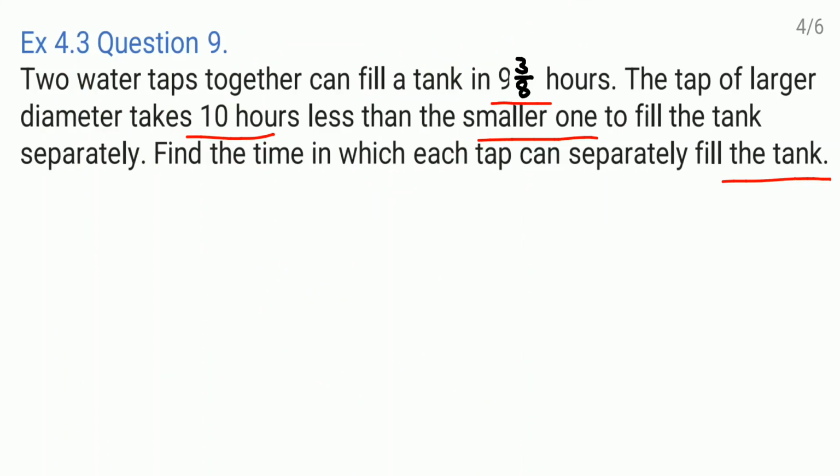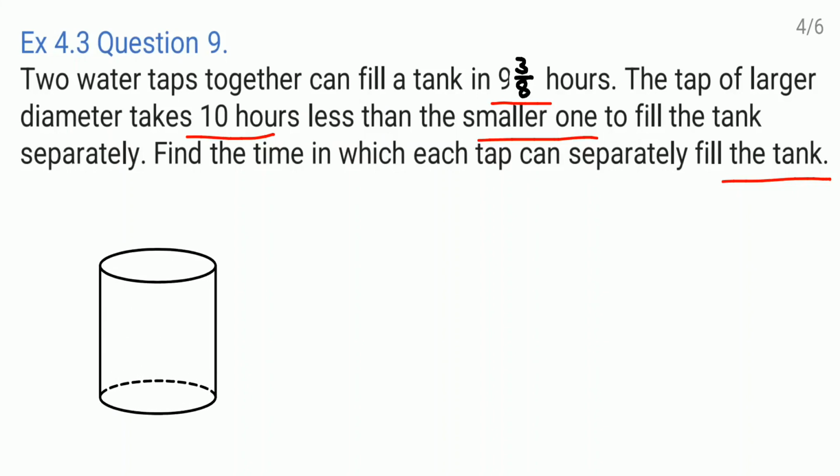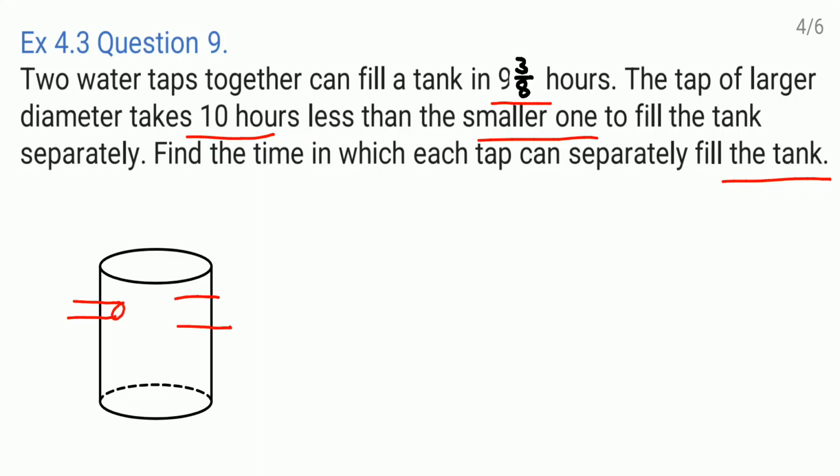See here. Now, they are saying two water taps together can fill a tank in 9 3/8 hours. So, I am showing you here. This one is a tank. Correct. So, in this one, this is one tap with a smaller diameter, and this one is the other tap with a larger diameter. When both the taps are on, we require 9 3/8 hours to fill this tank.